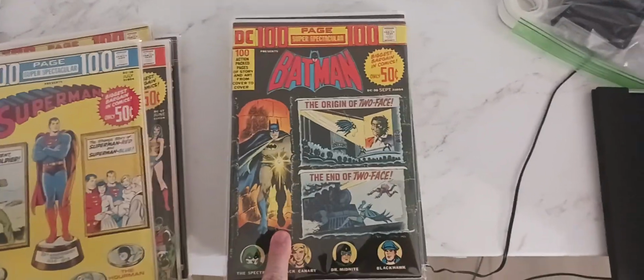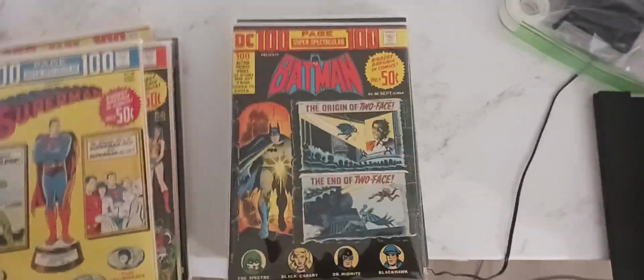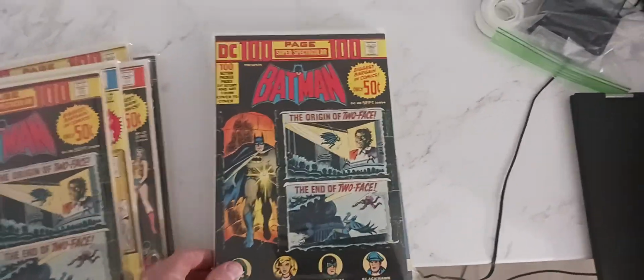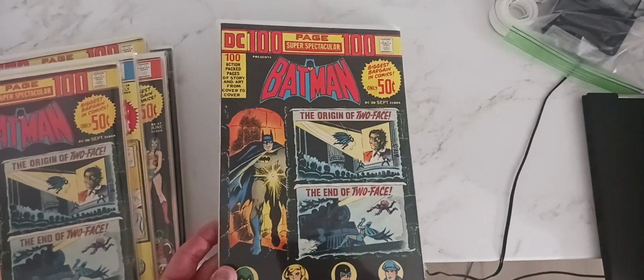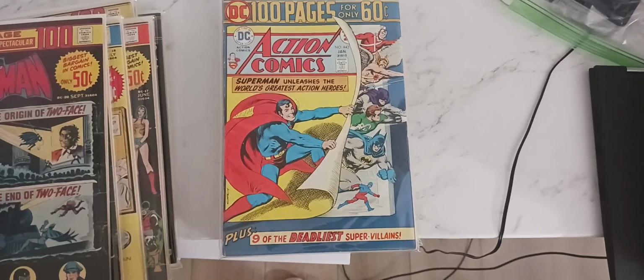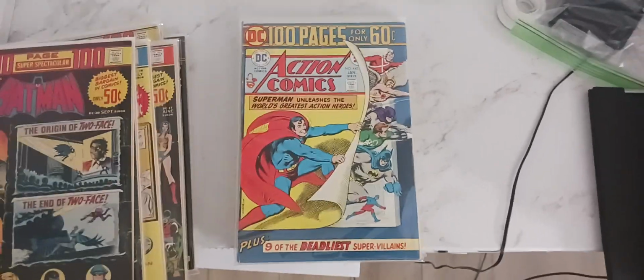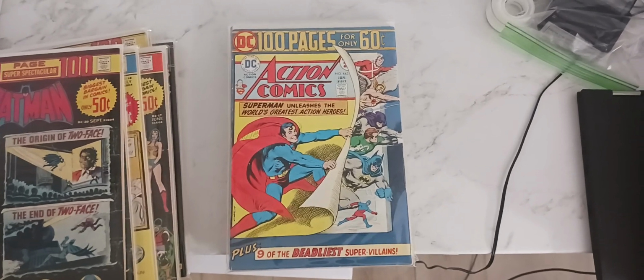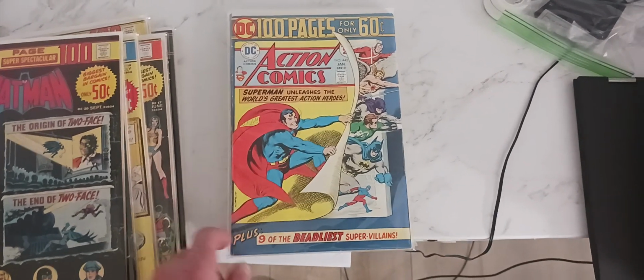This is the only one I have duplicates of. DC 20. This is a higher grade copy. And then I have this mid-grade, fine plus. Action Comics 443. Shannon, Solid 4-String Bottom Man, who I mentioned earlier, he gifted me this. He's given me about 3 different AOK packages, and each one was awesome. And this was in one of them.